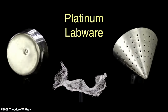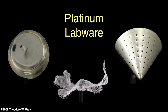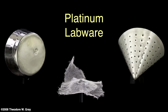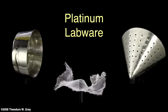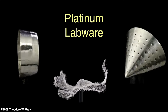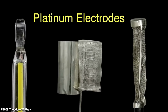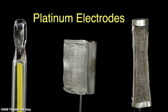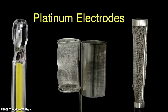Because of its resistance to chemical reaction, platinum makes an ideal material for labware when you're dealing with especially harsh chemicals. Here you see a platinum crucible, a piece of platinum mesh screen, and a perforated cone, which I have no idea what it was used for, but probably for filtering or straining if I were to hazard a guess. If you need to make measurements in corrosive liquids, platinum is your go-to electrode material. These are three different forms of platinum electrodes.